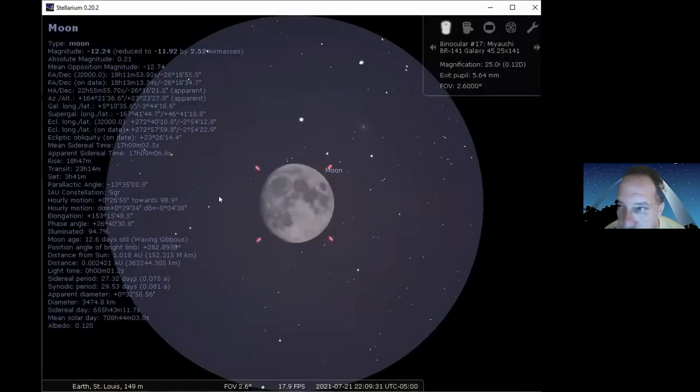This would be the view at about 25 power, which is roughly the power of the library telescopes. And you could really see the lava plains. They're called mare. And then there along the edge of the moon, you can see lots of craters. You get a really good view. And this is a good time to look.